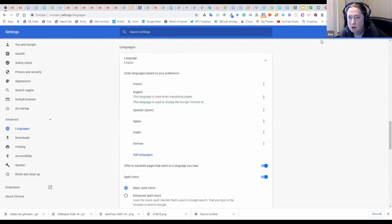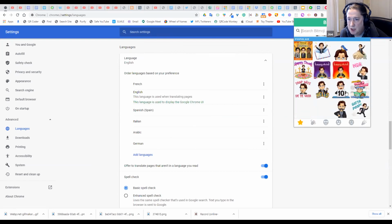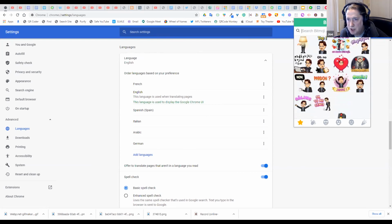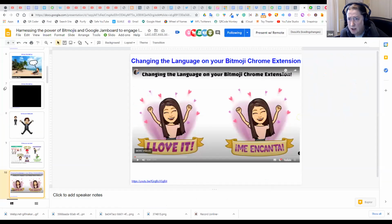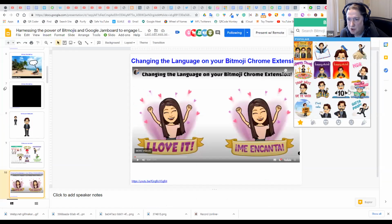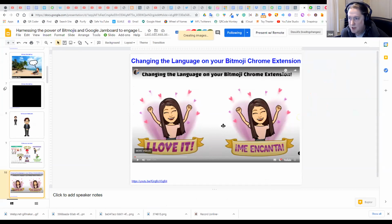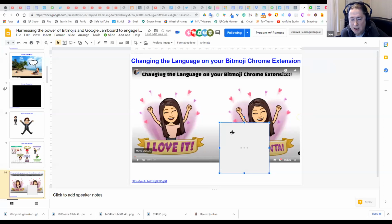Right. And now when I bring up the Chrome extension again, like this, can you see that now things are in French? So it's saying toi hâte de te voir, etc. So now I can go back into here. I can click here again, and I can drag and drop that straight onto my page. So that's how you do this in the target language, and it'll work in French, German, Spanish, what have you. And that should appear now.